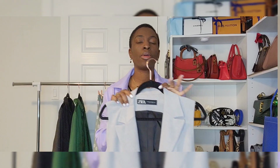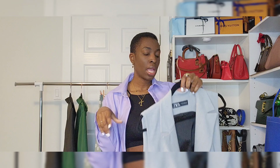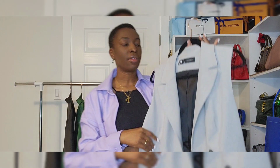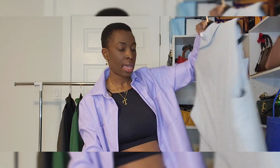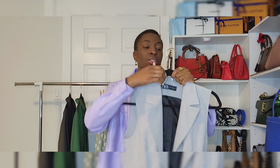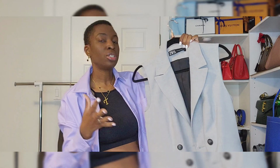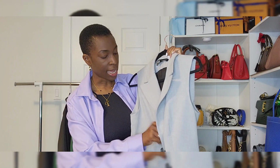$40 Canadian. So this is probably my absolute favorite from Zara that I got in this particular haul. I just love everything about it. I love the color. I love the cut. I don't have any waistcoats in my collection, so this is the first one. I don't know. When I put it on, it fit so well. It fits so well. And I thought it would be great, not just for work, but also casual as well.